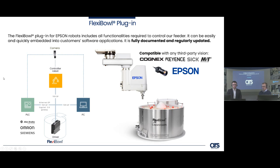We have the Epson dedicated plugin that I was referring to earlier, and it includes all functionalities required to control Flexible and the feeding application together with the robot. It can be quickly deployed to our customers that need it, and it's compatible with all vision systems, both third-party vision systems and, of course, the Epson Vision System as well.